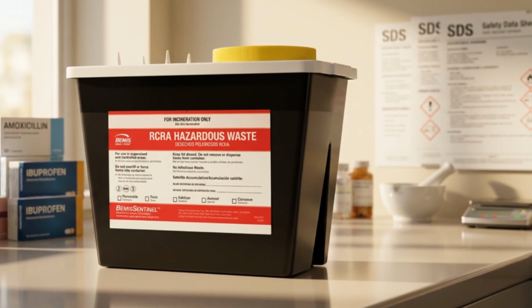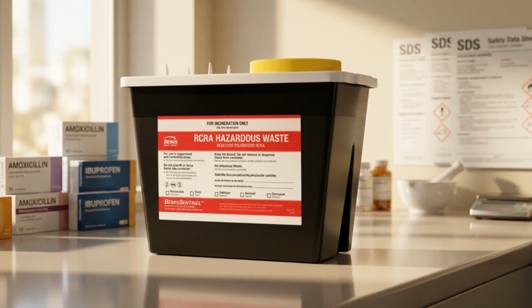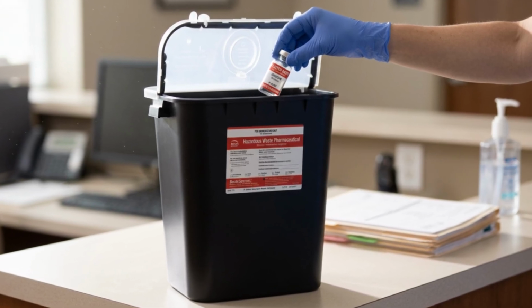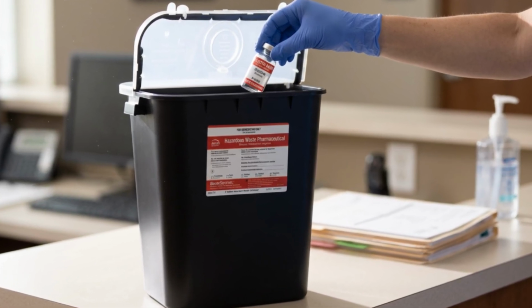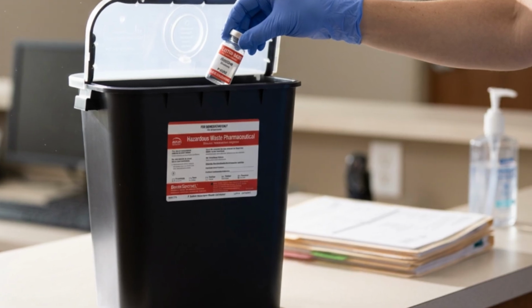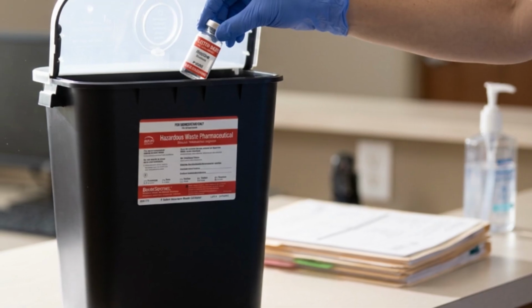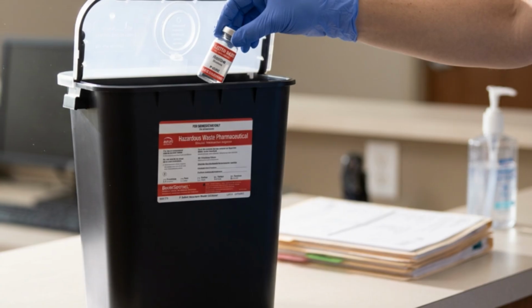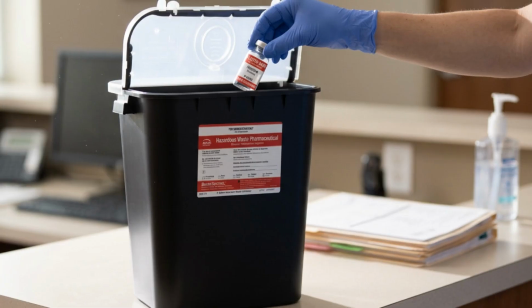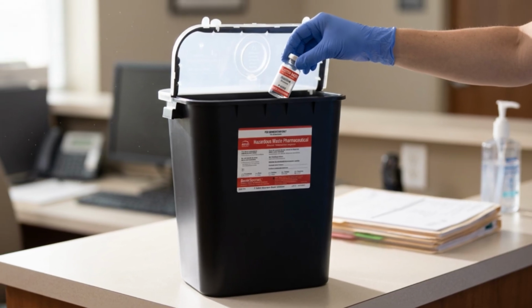What goes in black pharmaceutical waste containers? The following items must be disposed of in black RCRA hazardous pharmaceutical waste containers. P-listed acute hazardous drugs: epinephrine, nicotine patches, gum, lozenges, nitroglycerin, warfarin greater than 0.3%, arsenic trioxide, physostigmine, phentermine. U-listed hazardous drugs: cyclophosphamide, daunomycin, diethylstilbestrol, lindane, melphalan, mitomycin C, streptozotocin, uracil mustard, chlorambucil, selenium sulfide.